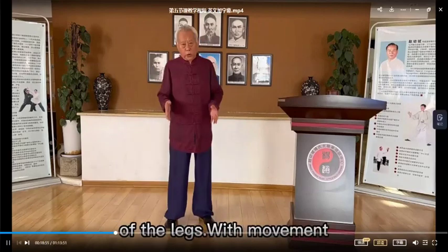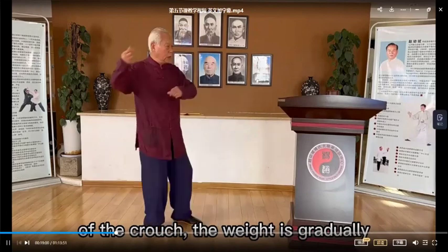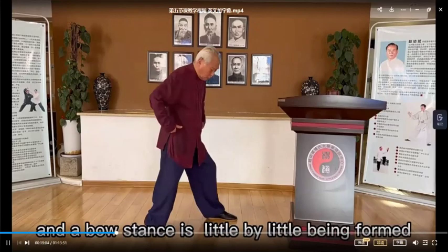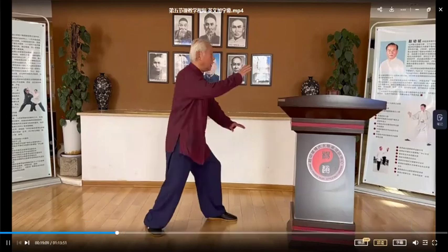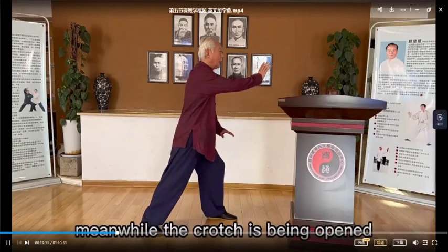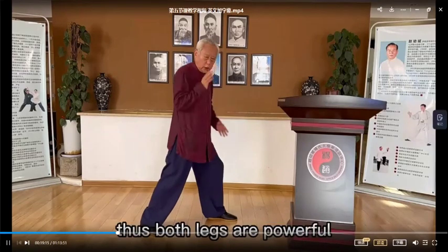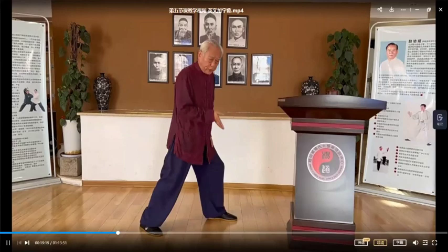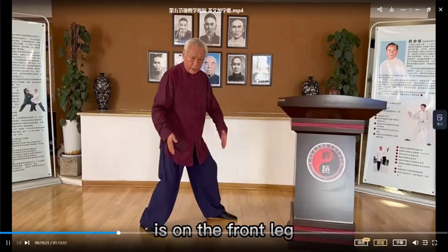With movement of the crotch, the weight is gradually moving forward, and the bow stance is little by little being formed. Meanwhile, the crotch is being opened. Thus, both legs are powerful. At this point, 70% of weight is on the front leg.